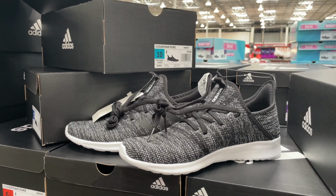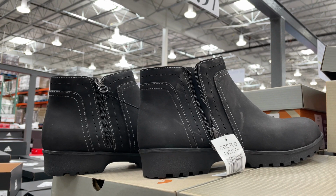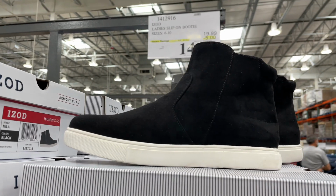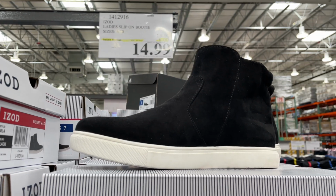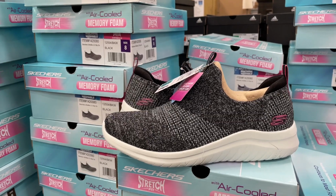Ooh, $30 for these Adidas. What a great price. And these boots are still here for $15. You guys, look, $14.97 plus tax. These booties are also here on sale for $15. These Skechers Stretch Fit are on sale, $23.99, normally $30.